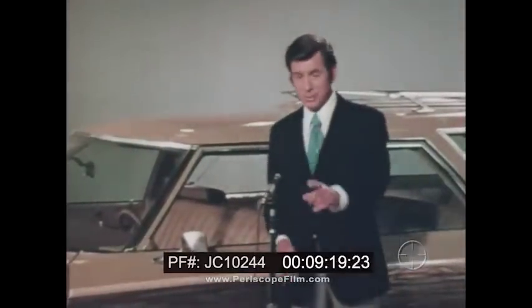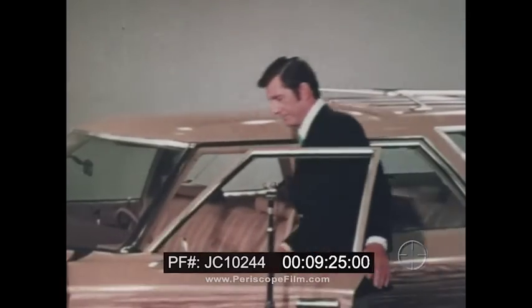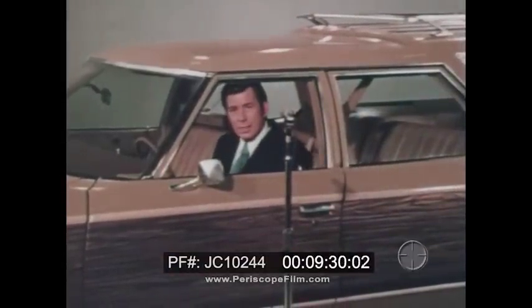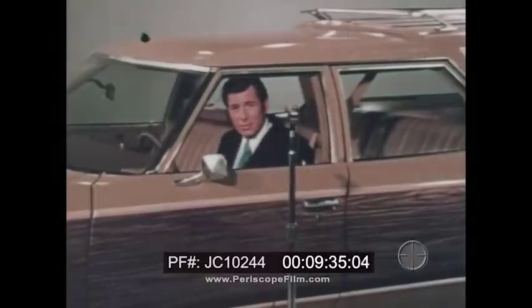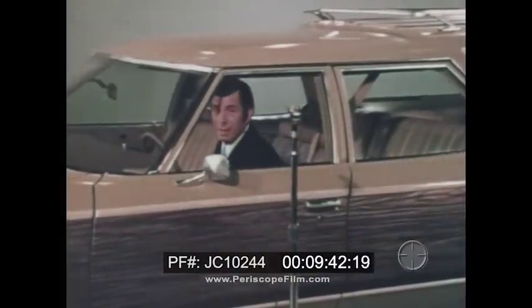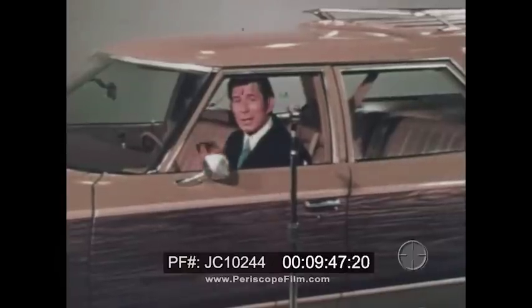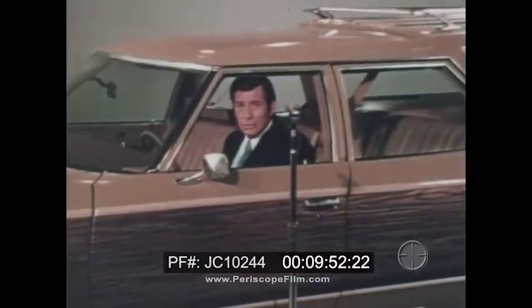For this demonstration, let's change over from this microphone to this microphone. Sit inside the Caprice Estate and ask your prospect to stand a few feet away, about as far away as the microphone. Then simply roll the window up. As I was saying, say a few words and clap your hands. Your prospect will barely hear it, and it will help you sell the new quiet.